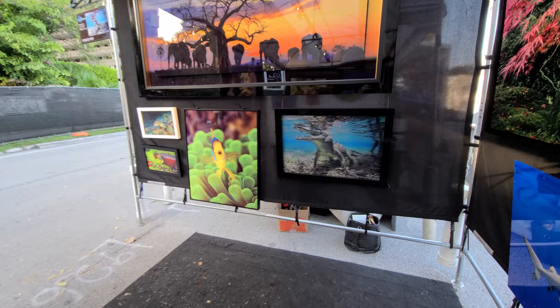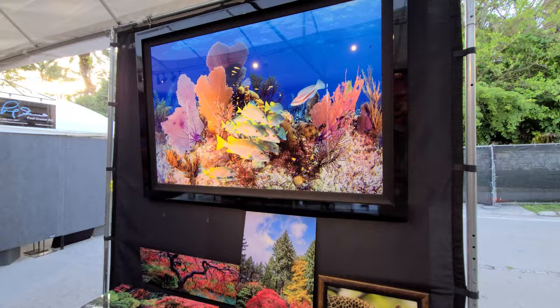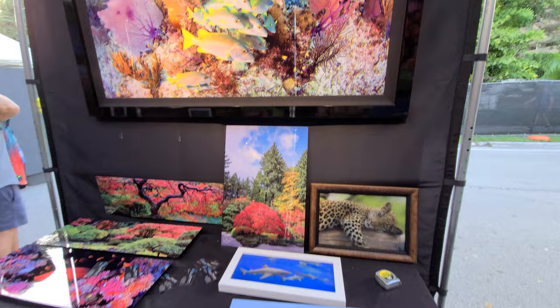Wow, this one is 3D actually right here. That's a 3D. It's not going to come out of the camera. But that's awesome. Just finishing up our show here. And yeah, this is another one of these kind of 3D holographic prints. That's amazing.